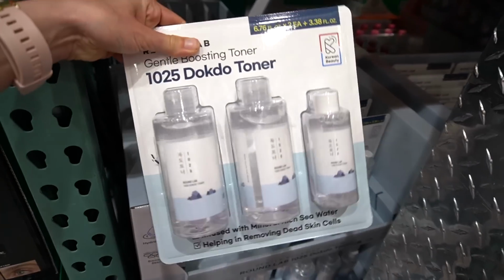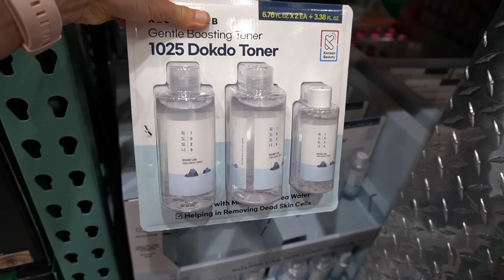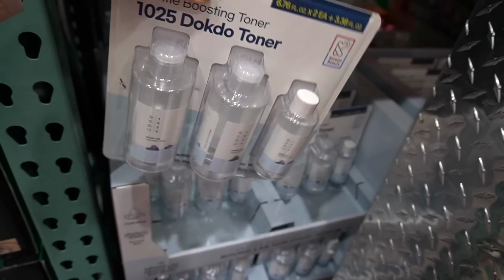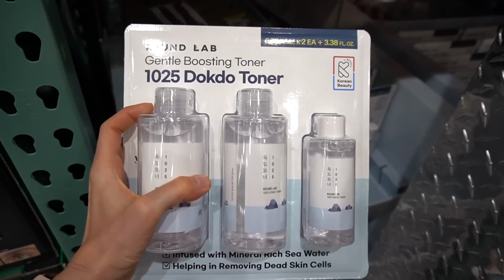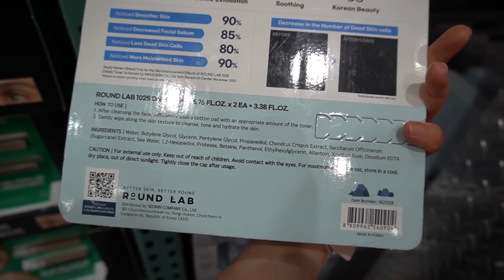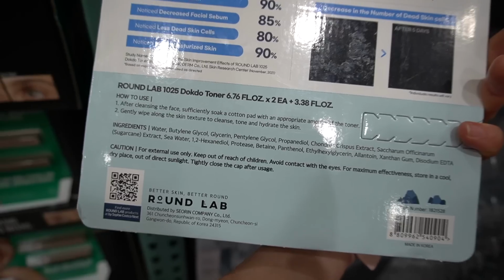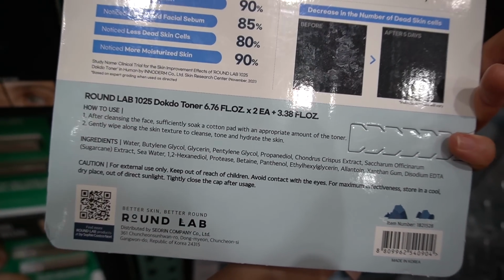Wow, what is this? From Round Lab, 1025 Dokdo Toner, Gentle Boosting Toner. 3 bottles of this toner for $24.99. Now, Round Lab has a lot of really great hydrating, moisturizing skincare products. Chondrus crispus, that's marine extract. It's very hydrating, kind of hyaluronic acid adjacent, glycerin adjacent.